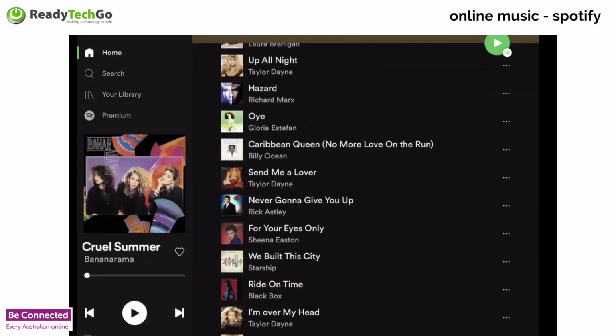But you notice there's the three dots on the right-hand side. Every song's got three dots on the right-hand side of it. Now, I wonder why that is. Let's find out. So let's have a look. We've got dear old Rick Astley. If we give him a tap, he's got three dots on the right-hand side of Never Gonna Give You Up.